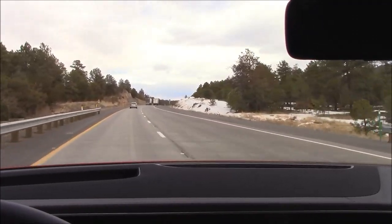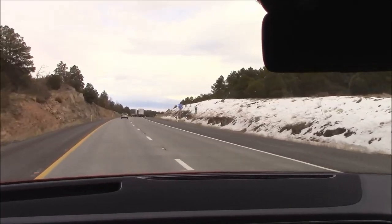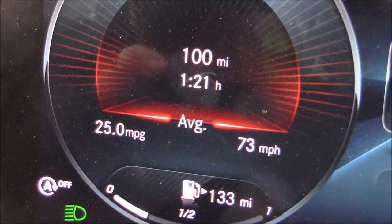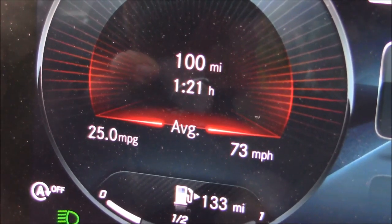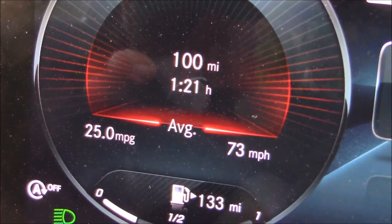We're going to take a return trip going mainly downhill. I'm sure the fuel economy will be better this time. Going uphill, we got 20.6 on the return trip. Going downhill, 25.0. That means on level ground, you should see around 23 mpg.